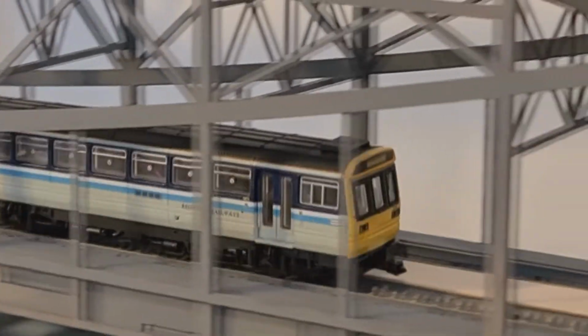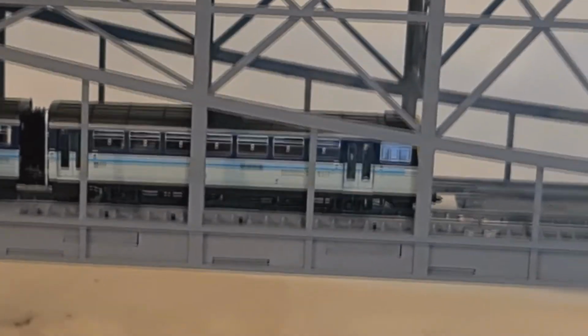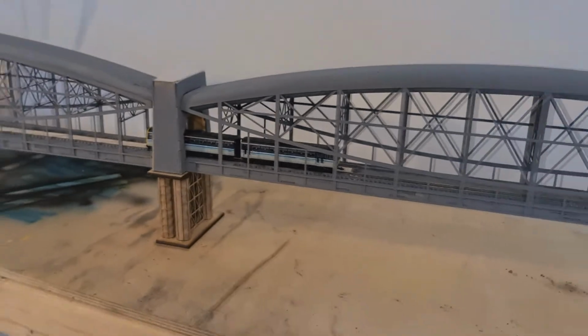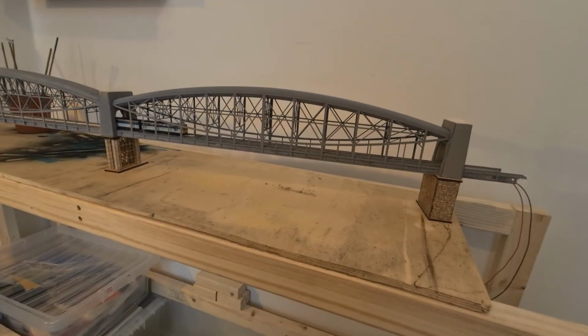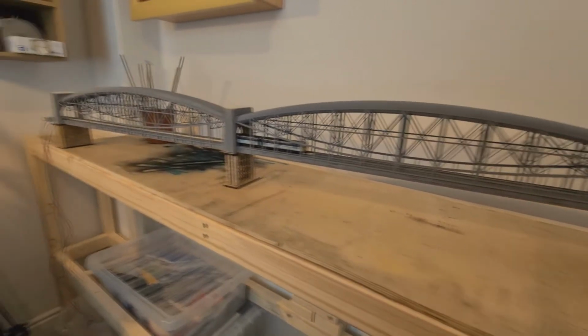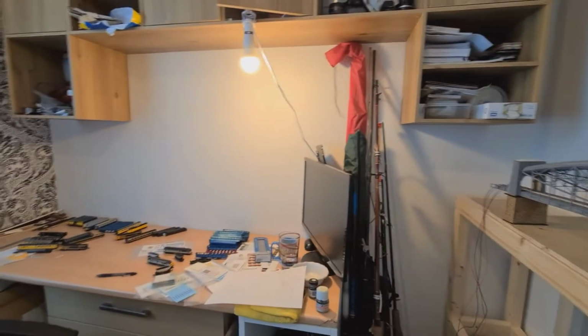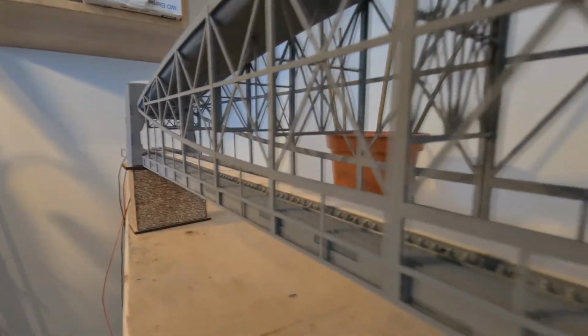So here you go, guys. This is my N-gauge Royal Albert Bridge, and I will stop the pacer there and we will zoom out so you can see. It's still a work in progress, and excuse the workbench there. This was going to be part of the layout, but I've got a feeling now that the bridge is going to have to go across that back wall, because it's going to be the widest bit that I've got of the room. This kit is awesome. As I said, it's going to be a 2-line.